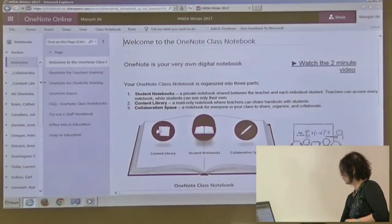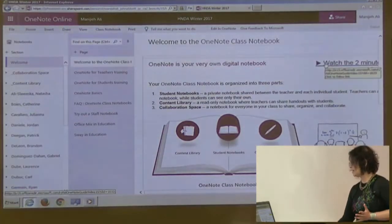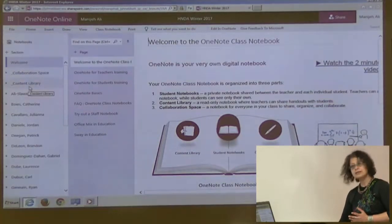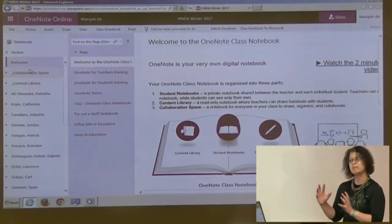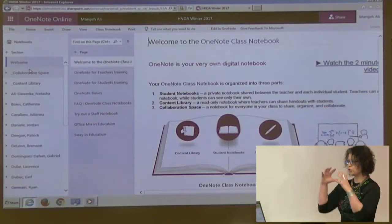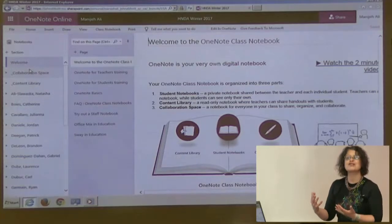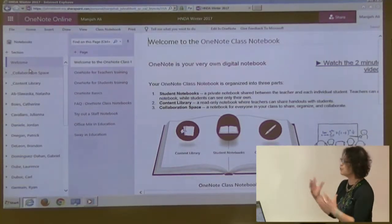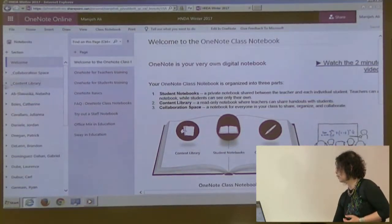Okay, so when you access it, there's a lot of information, but basically the OneNote has two sections. One is called the content library and the other one is the collaboration space. I haven't used the collaboration space because my course is very much independent. Students work on their wellness strategy. They think that their information is confidential, and they want to follow up on that, so there's no sharing among them. But I use the content library.